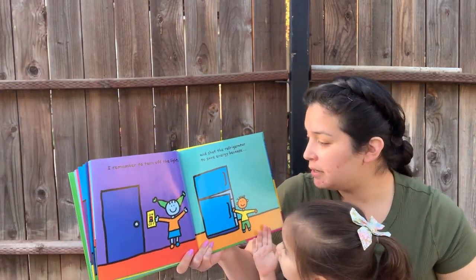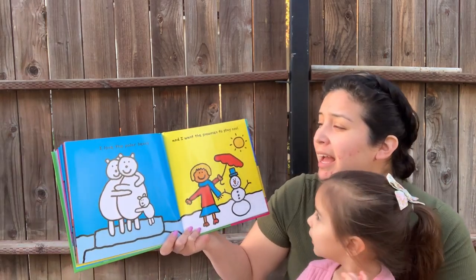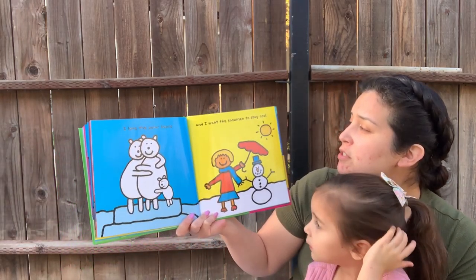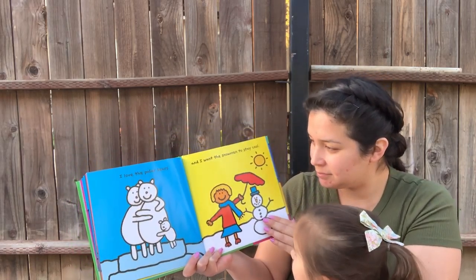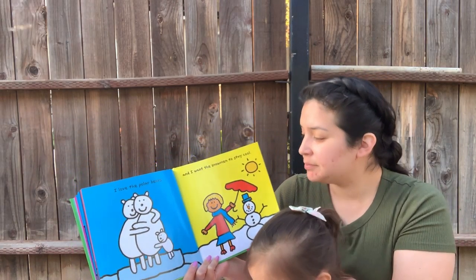I remember to turn off the light and shut the refrigerator to save energy because, yes, that's a blue refrigerator and a blue door. I love the polar bears, and I want the snowman to stay cool. It's a cool bear in this refrigerator.